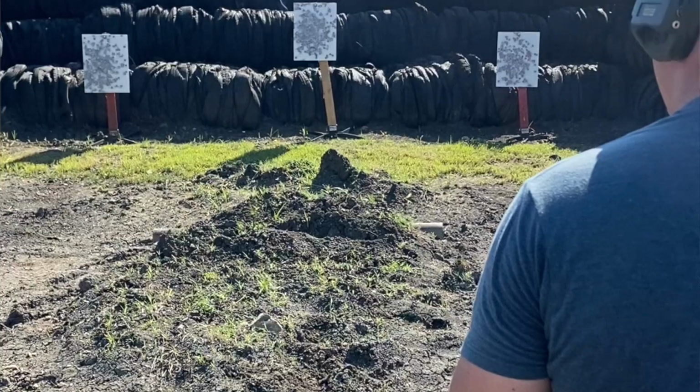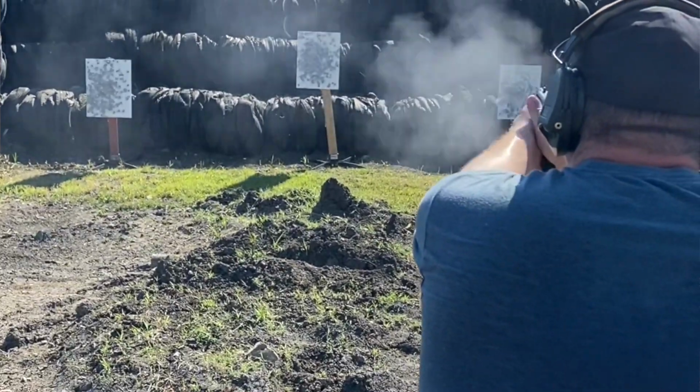Then we worked on target transitions. We had 3 targets out in front of us, engaging each target twice. The concept is, instead of doing a double tap, bang, bang, bang, bang, bang, bang, actually seeing your sights twice, and then as soon as that last shot on the target breaks, your eyes transition to the next target, you get those 2 sight pictures and presses, and then your eyes transition. Instead of it being pop, pop, pop, pop, pop, pop, what you want to try to get is 6 even courses of fire, an even cadence among all 3 targets. That is a much quicker way to do things.